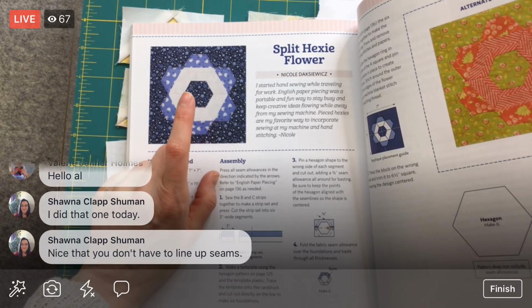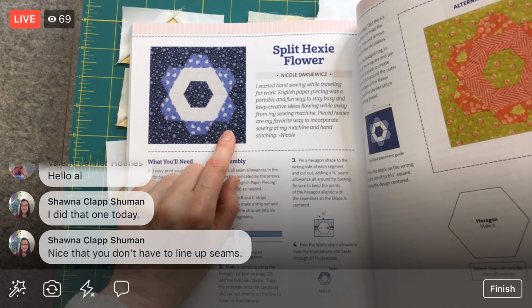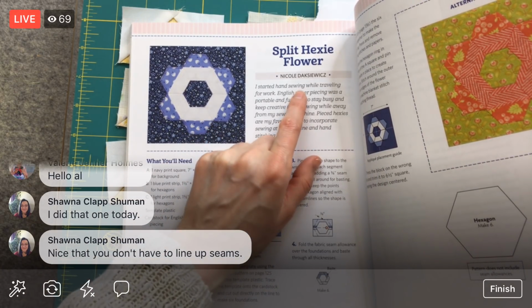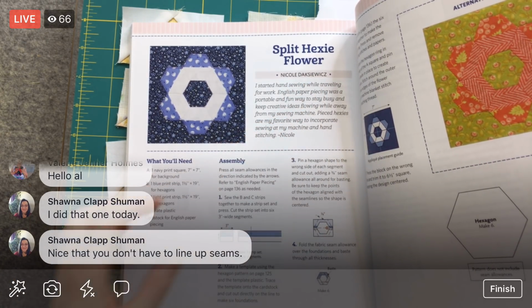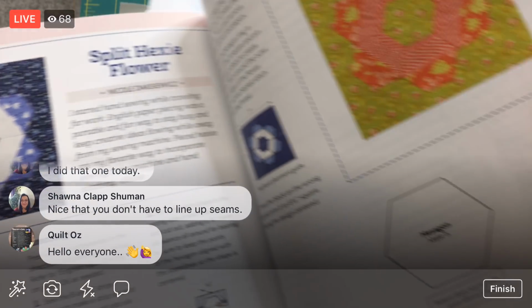So this would be like a real quick, fun kind of intro back into English paper piecing. So I don't know, maybe that one's on our horizon too again. I'll have to keep this one in mind. But this is by Nicole Dexievich. I'm not sure I said that right at all, but here you go. Nicole, there we go. All right, cute, cute.